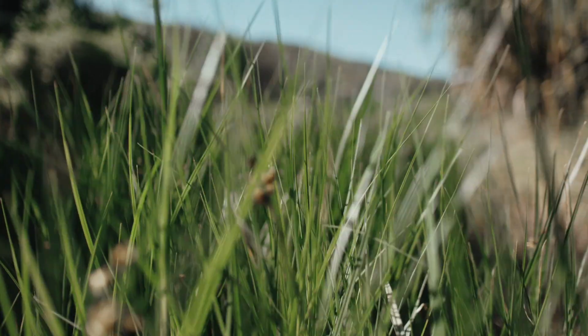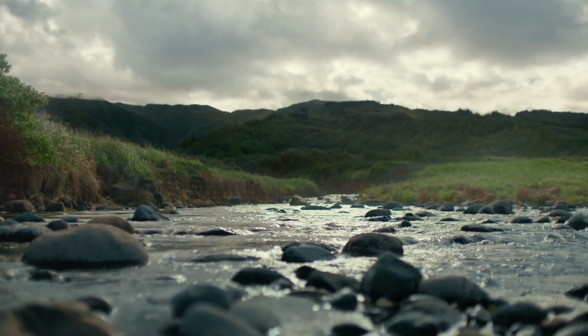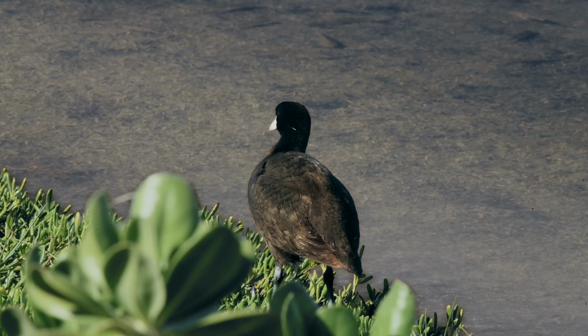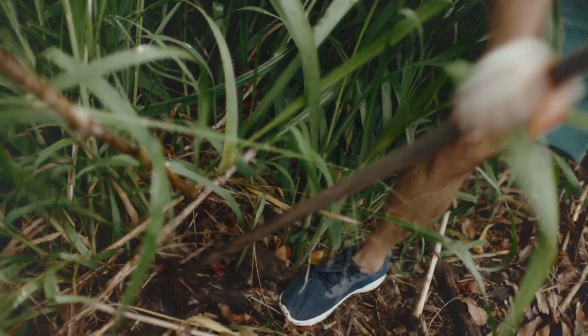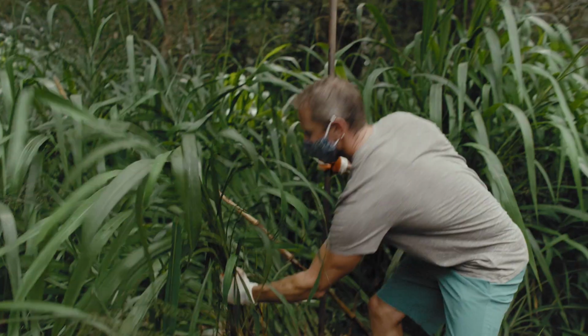This area is actually a wetland, but because of the diversion of the water, it's pretty dry now. So our main goal is to restore the habitat to what it used to be, so all the native birds in the area that come down have a place to live. Doing a great job, bro, but you missed the spot.